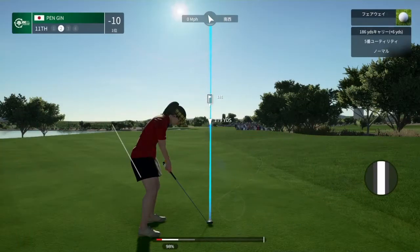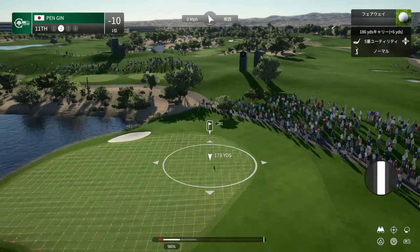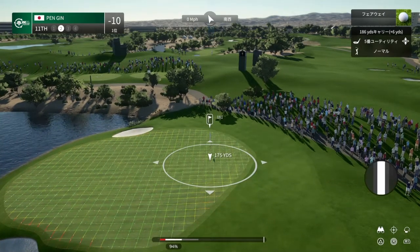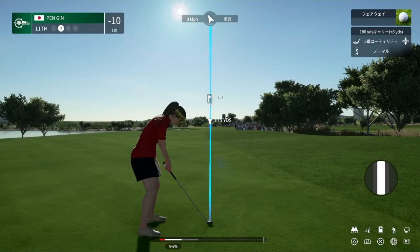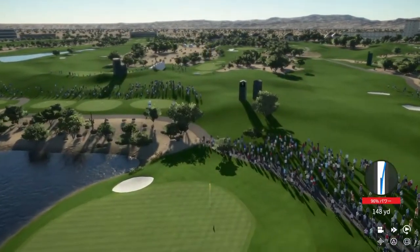Water becomes a real feature here in the final 9 holes of TPC Scottsdale. Here we are exposed to it at 11. Second shot at 11 is very difficult. Water hugging the left-hand side. The bunker fronting the green is no fun. The one in the back part of the green is no fun. Anything out to the right is just fine. That should find the surface.